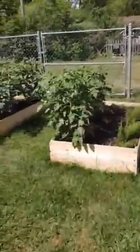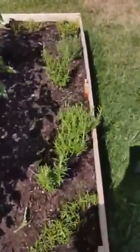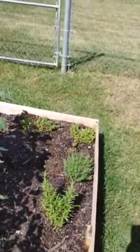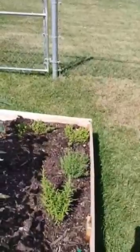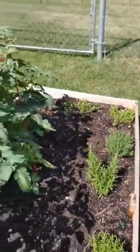Okay, so here we have the rosemary, and going back into the thyme. Now this first thyme plant right here, I got that at the store, and it was in one of those plastic baggies, and it was practically dead. I felt sorry for it and wanted to save it. So that's what he looks like now, right there. He's doing great.